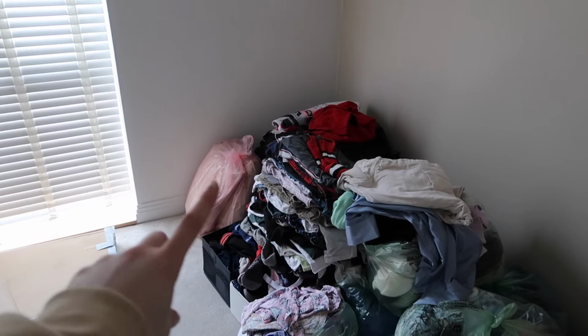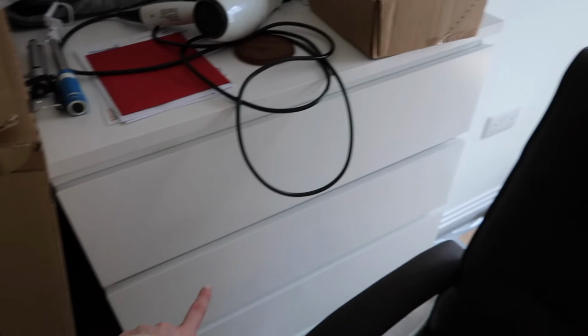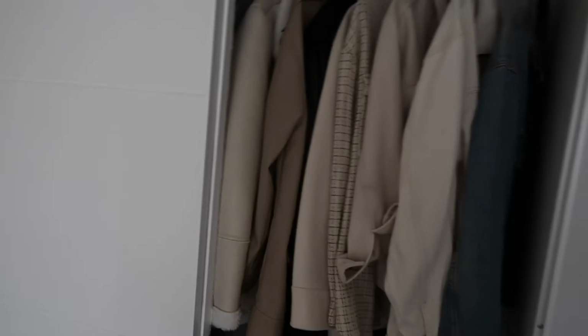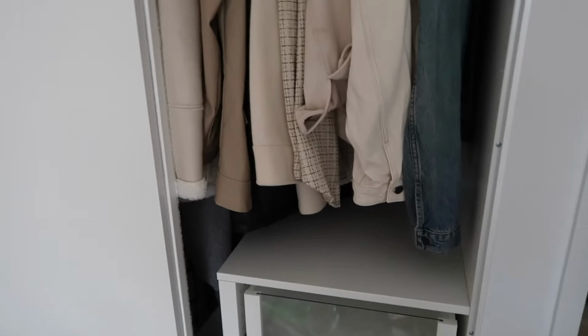Obviously Harry's still got some of his stuff that actually needs to go into the chest of drawers, which is the one I built yesterday. This chest of drawers is going to be mine, so I need to put some stuff in there too. I'm going to do underwear, then t-shirts, workout stuff, pyjamas, and maybe jogger sets in there, or joggers and stuff. And then keep all this wardrobe for my actual clothes. But yeah, as you can see, we are not put together at all.